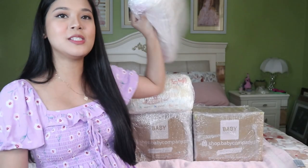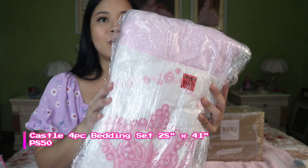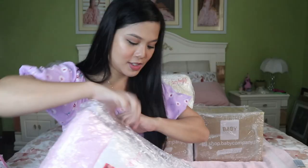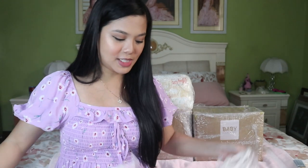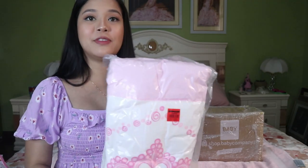Moving on to the next box! Ito muna pala. So, this one is 3-piece crib set. So, may quilt, may pillow, and may bolster set. So, this one, I chose this kasi yung theme is princessy, parang princess. And this baby is gonna be a princess in our eyes. This one is 850 pesos.